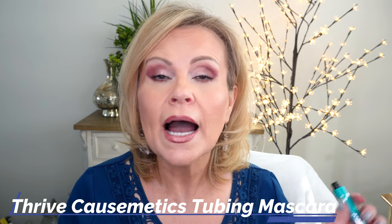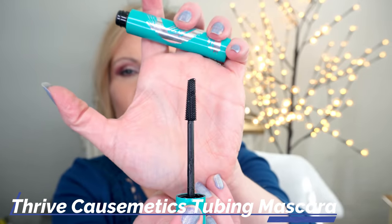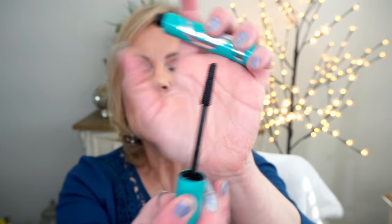The next one that I have is another one of everybody's holy grail. This is the Thrive Causemetics one. I don't know why, girls. I don't know why I don't like this, but it's not my favorite. It's down there because for some reason I can't get what I want, which is beautiful volume, beautiful length out of this. It does the tubing like everybody says. It does everything that everybody talks about, but I can't get my lashes to look their very best with this mascara. They look average.